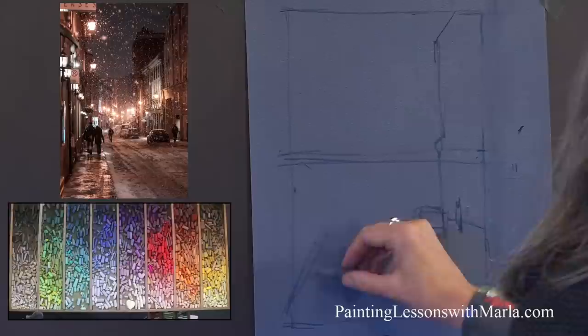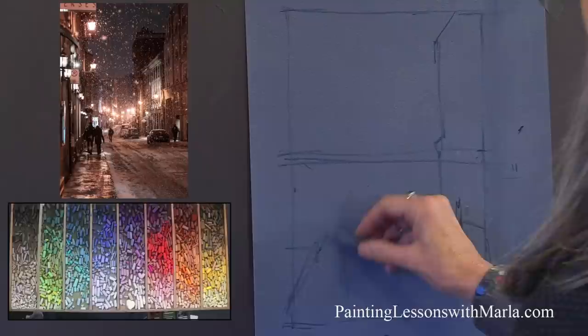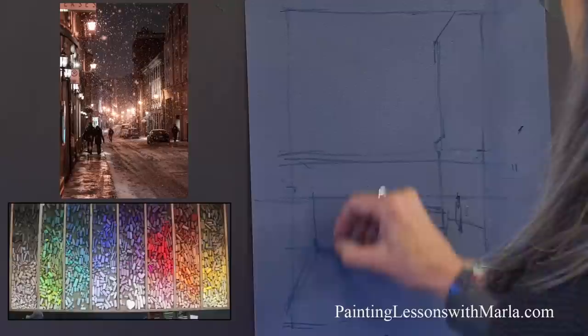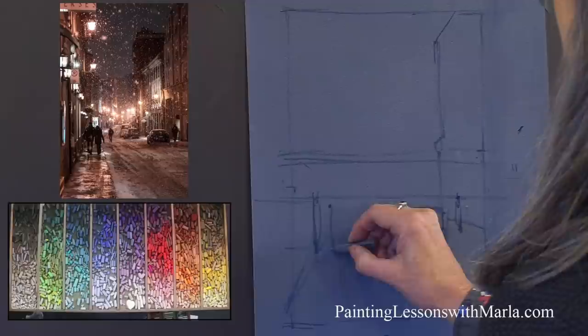What's the baseline of the people? Where's the eye level? So here's this eye level. I know this person is here. Once I've got one person, then I can decide on the other people, the scale of them. The person next to him is a little shorter. The woman next to him is a little bit shorter than him.